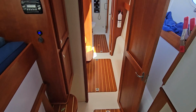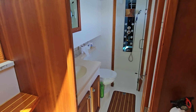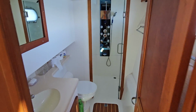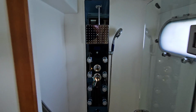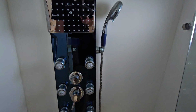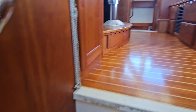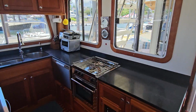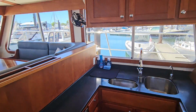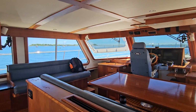So let's head aft to the guest head. Beautiful head. This is a huge space. Same thing, a stall shower. Once again, just a big space. No headroom issues. You walk in, turn around completely, and you're able to walk out without issue. Now let's head back up into the pilot house. Great light and visibility all throughout the boat as well. It's really good natural light coming into the boat.